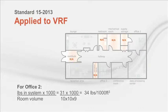The conference room is the next smallest room served by the system. The refrigerant concentration for this room is 24.6 pounds per 1,000 cubic feet. This meets the RCL requirement, but it doesn't provide any tolerance in the event that the actual charge exceeds the estimated charge. So what happens when the calculated concentration exceeds the RCL?